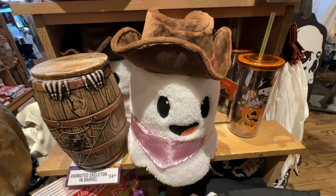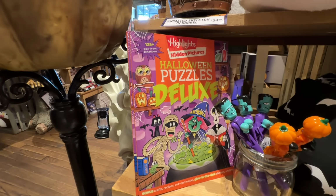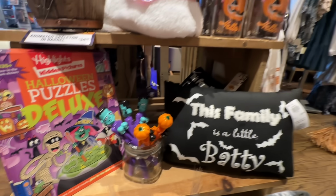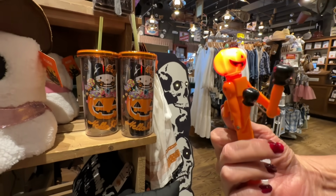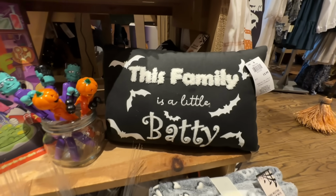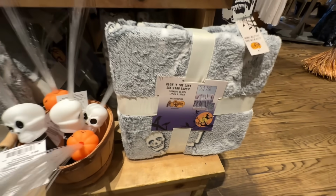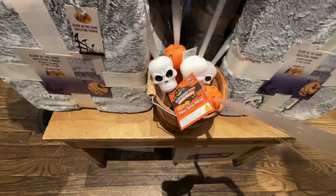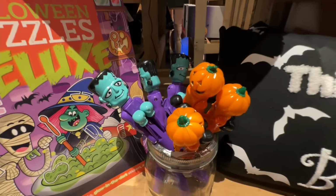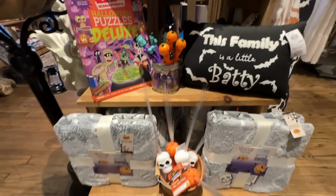The ghost cowboy plush is $13 and another cup for $8. Halloween puzzles deluxe, $13. $5 for the pin, it kind of boxes and lights up. That's pretty neat. This family is a little baddie for $13. And the glow-in-the-dark skeleton throw, you see the skeleton down there? $20. Light-up fiber optic wand is $5. I don't think kids would get anything accomplished in school if they had one of those to write with. I don't think so. I can see myself having one of those years ago.